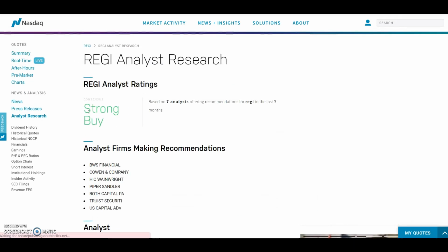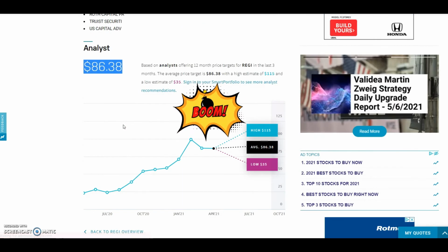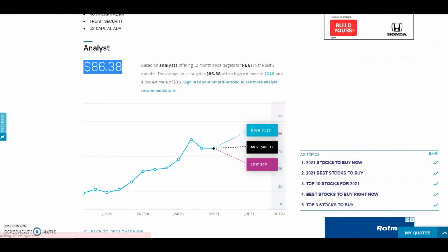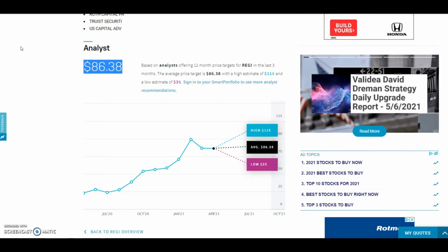So you can see that on Nasdaq it has a strong buy from big names, with an average price target of $86, a high estimate of 115 and a low of $35, and the current price is around the 60 area. So from 50 you can go up to 86 definitely, and then you will get a massive gain. Keep that in mind: the average price target is $86, whereas the current price is $60.